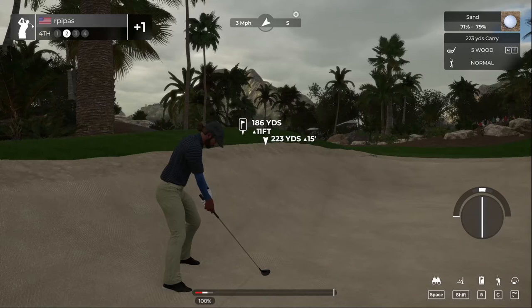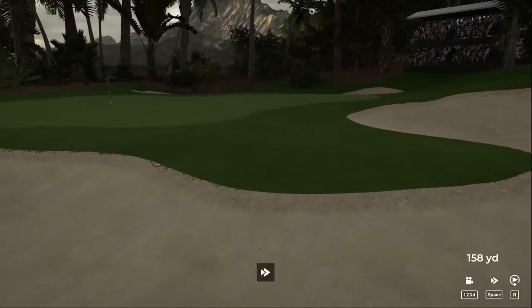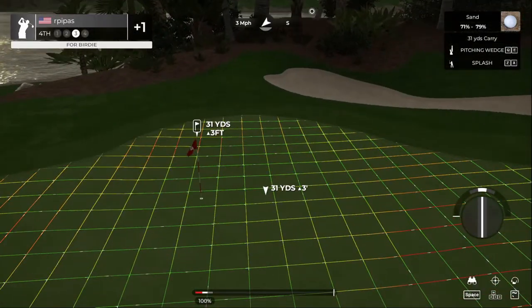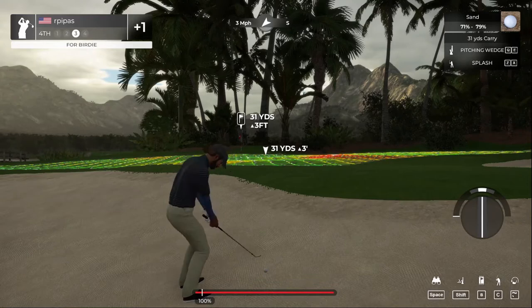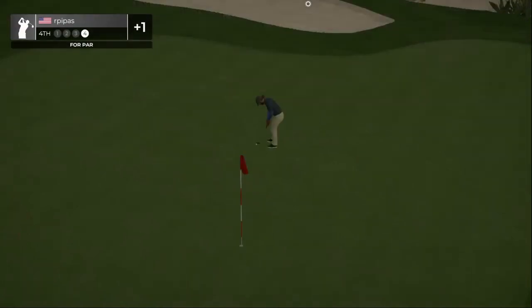All right, 5 wood. Hopefully we can get over that lip. Just barely, I think. Just to go into another one. And from the green side, it's going to be a fun day, ladies and gentlemen. Oof. Leaving that well short. Par save, possibly.